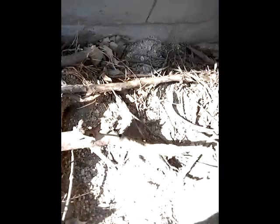This one's a little more aggressive than the other ones. But yeah, I'm gonna let him go. Oh, there's another one. Oh, he just went down in this hole. Oh, well, later, dude. Right. I'm gonna try to get his buddy.